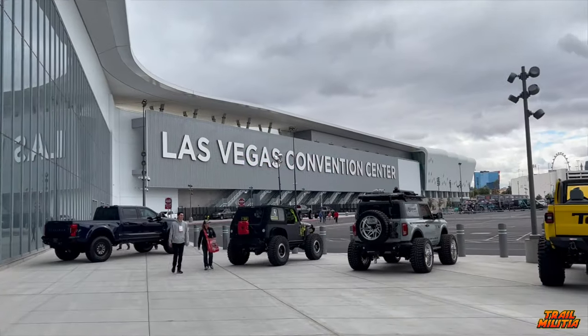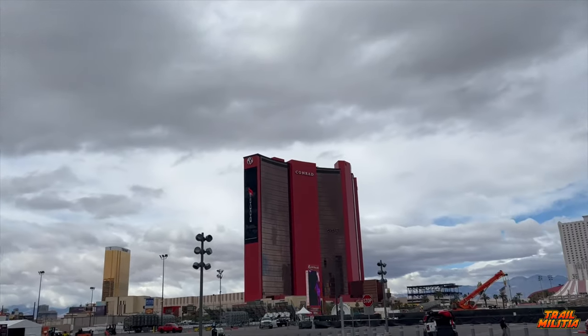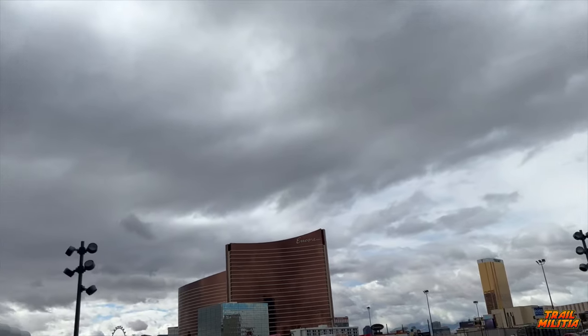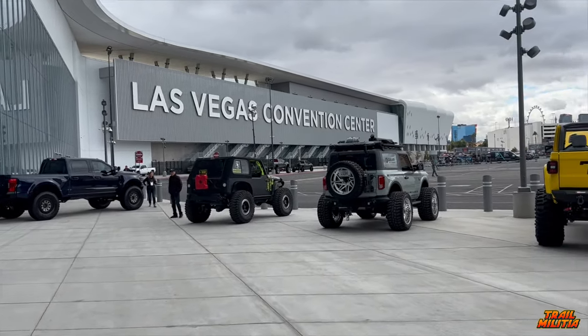All right, team, so we just pulled out to the outside of Las Vegas Convention Center. As you guys can see, it's gonna be a rainy day today. Sprinkled a little bit on the way in, but we're gonna see the cars that are outside. Some of these are pretty wild, so stick around. It's going to be a fun one.